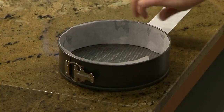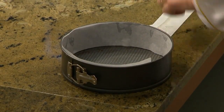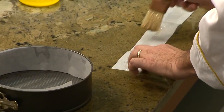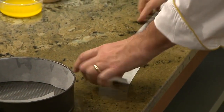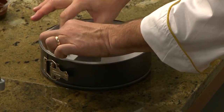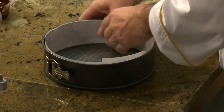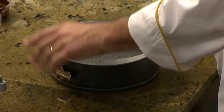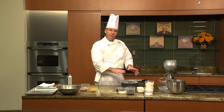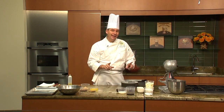So then you take your second piece and you put it on, and again you brush it a little bit with the oil, and then you lay it on the inside. Okay, now you don't have to worry that it overlaps a lot or a little. As long as there's some overlap, that's all you care about. This will allow you to remove it from the pan very easily, and it will not stick.